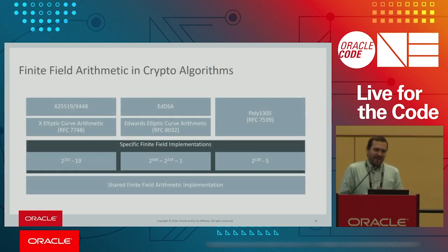So all these algorithms have finite field arithmetic in common. X25519 and X448 and EdDSA are all elliptic curve algorithms, but you evaluate the elliptic curve on a finite field. Poly1305 is just, for each block of the message, you do a single finite field add and a single finite field multiply. And so it's worthwhile to develop a good high-speed finite field arithmetic implementation that benefits all three of these.